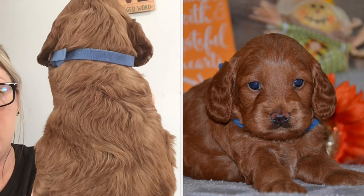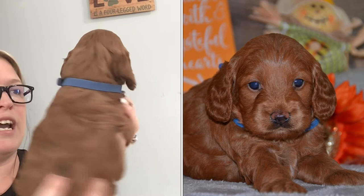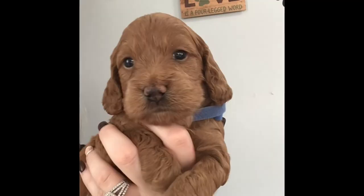See that nice wavy coat? He should stay pretty dark red. I don't think he's gonna fade too much, maybe a shade lighter. He's on the chunky side. Super sweet boy. So this is Steven, blue collar Steven.